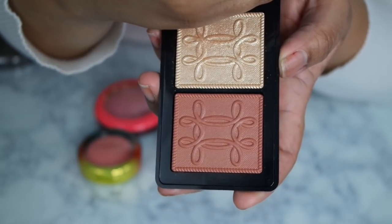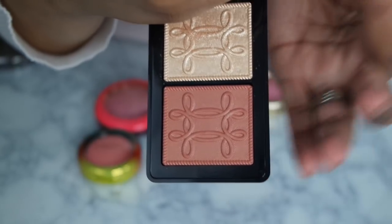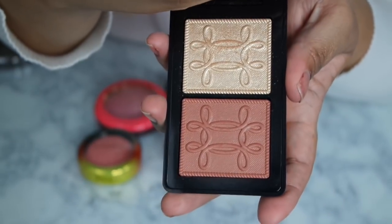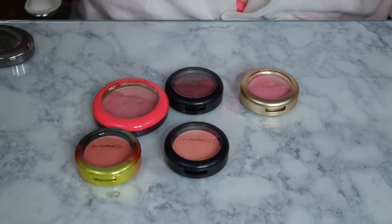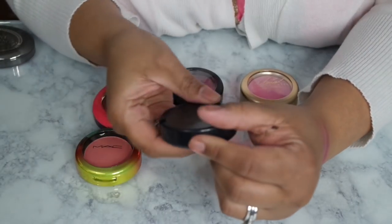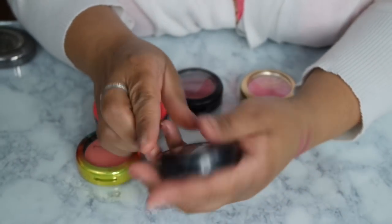I love the way this blush looks on my skin. And again, Whisper of Guilt, there's nothing to say about it. It's just absolutely perfect. So this again is going nowhere because I absolutely love that compact and I use it quite often. The next MAC blush I have is in Spellbinder, which is a satin blush.